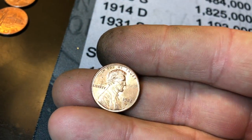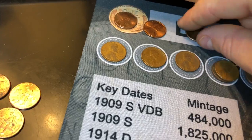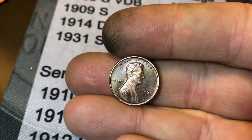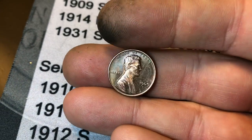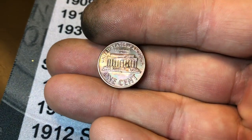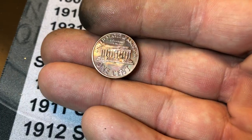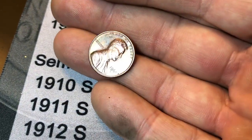We've got an 82D zinc. It's one of the better ones I have found, so I'm going to see if it upgrades the one in my book. And then we also found a 1969D, which has got some really cool toning. Honestly, look at the rainbow effect. And it looks better with the naked eye than it does here, but it is pretty sharp looking. So I'm keeping that as well.